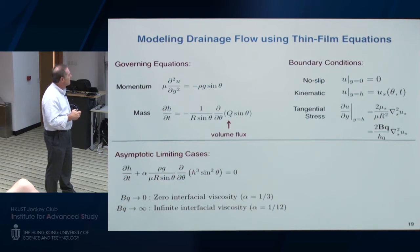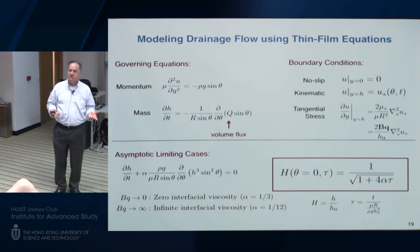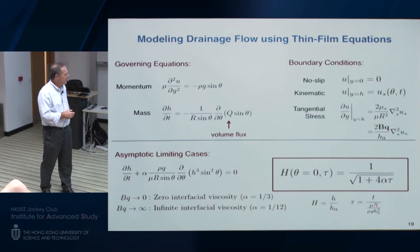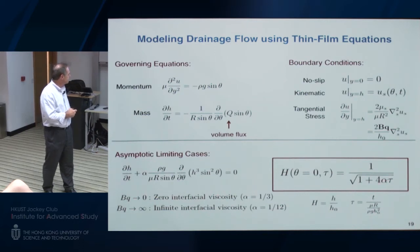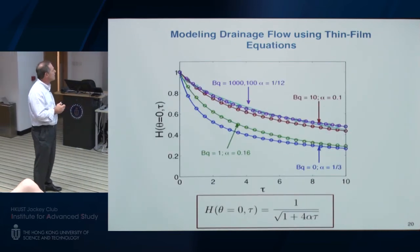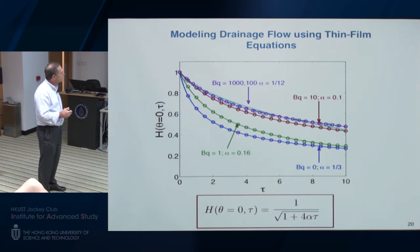It's complicated because of this boundary condition, but we can solve it analytically in two limits. We can solve it analytically in the limit of 0 Boussinesq number and infinite Boussinesq number, and you get this very simple dynamic equation for the height at the top of your eye. It's just a 1 over the square root of time, where this is a dimensionless time. It depends on the radius of your eye, the initial thickness of the layer that's draining. And alpha is either 1/3 if it's 0 Boussinesq number, or 1/12 if it's infinite. So alpha goes between these two limits. In between, we can't solve this analytically, but it's easy to solve numerically. And you get these results. So this is what we want to measure. We want to measure the height as it drains. This lower one, that's 0 Boussinesq number. And then if it's an infinite Boussinesq number, of course, it drains more slowly.